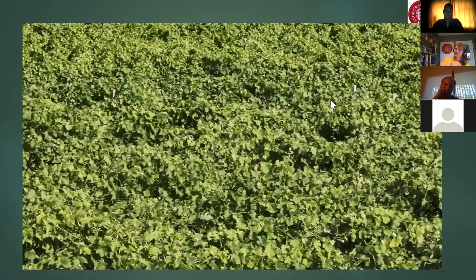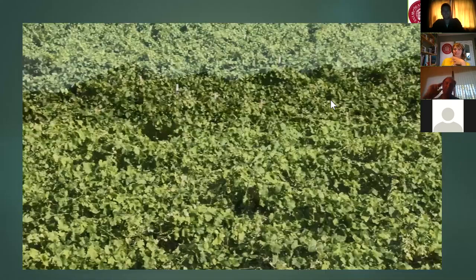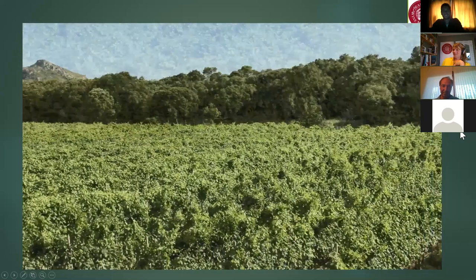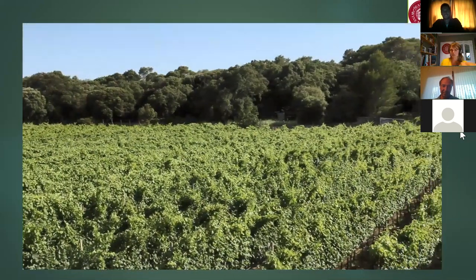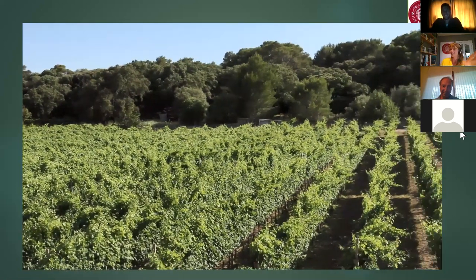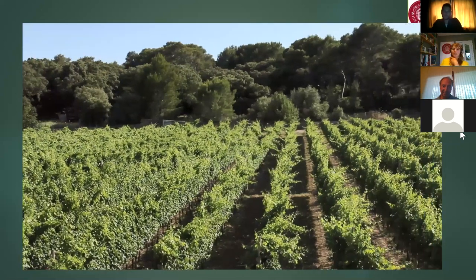But it was wonderful because of the birds. I don't know if you can all hear. Yeah, the birds just sound amazing. So we'll leave that on in the background to keep us soothing and calm on a Thursday evening, mid-COVID, sort of coming out of COVID. But these are the vineyards. Will you talk us through them a little bit, Jose?